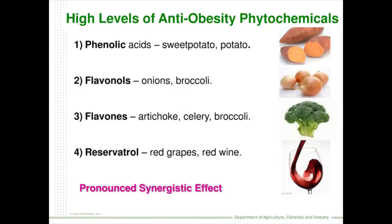High levels of these anti-obesity components are in sweet potato, even higher in the sweet potato leaves, in onions, in broccoli, in artichokes, and celery, and red grapes. So all of that waste material that gets dumped because it doesn't make the retail shops, we can start to pull that stuff out of there and sell it as an ingredient, which you can then add to your coffee, your tea, your wine, your beverage, so that you can actually hopefully start to leverage the anti-obesity message. Okay.